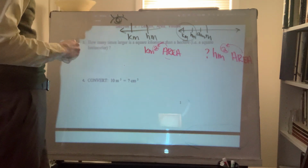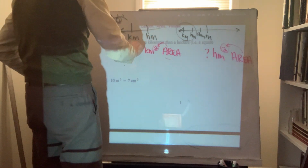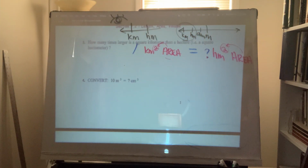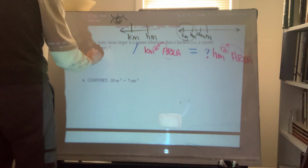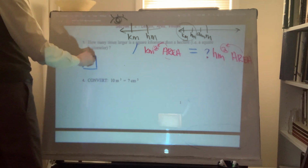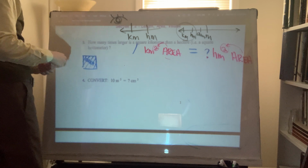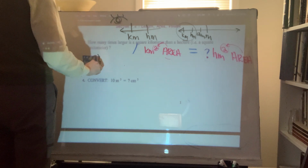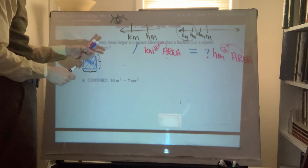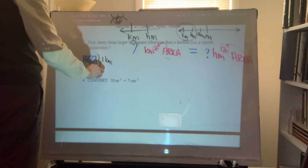Essentially, let us figure out what 1 square kilometer is compared to a square hectometer. When I do this, I draw, to start with, an actual literal square, and think about it in terms of area. If we wanted to calculate the area of a square, we would need to know the dimensions in 2 orientations. So we would have a dimension here and a dimension here to worry about. If it is truly 1 square kilometer, then this would be 1 km this way, and this would be 1 km this way.